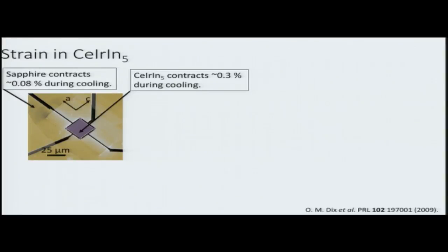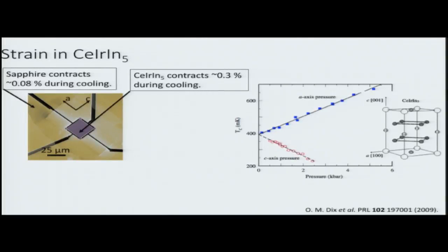The substrate is sapphire, which thermally contracts by about 0.08% when you cool it down. CeIrIn5 is a metal, and it wants to contract more, by 0.3%, as you cool it down. And so this differential thermal contraction sets up a strain field in the microstructure. And the other important fact about CeIrIn5 is that it is a strain-sensitive superconductor.